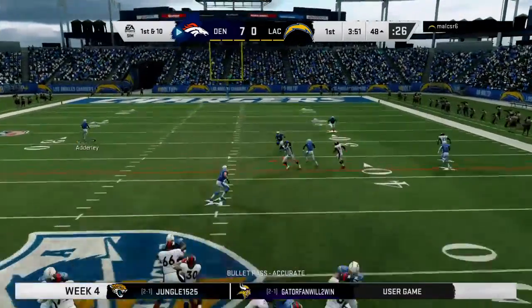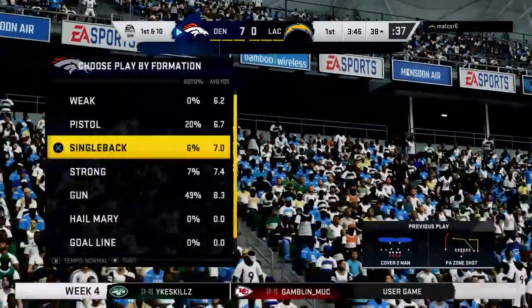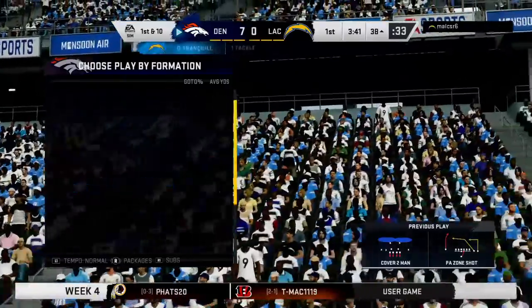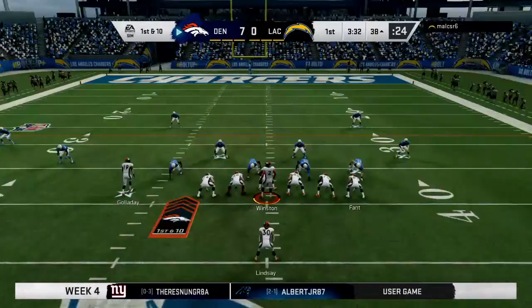Following the interception, Winston. Open man, that's Noah Fant, the tight end. And they'll get him down as he's inside the 40. That one going for a gain of 11 and a Bronco 1st down. So here's a 1st and 10 at the 38.